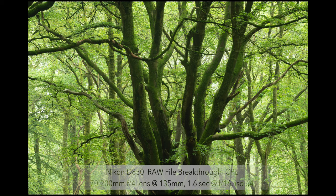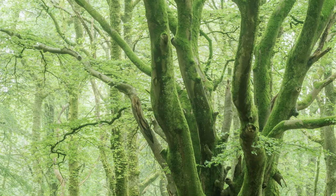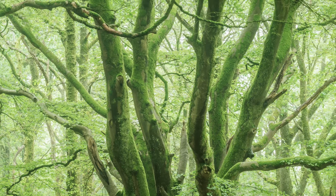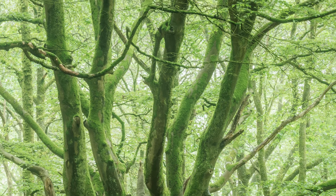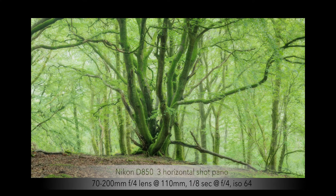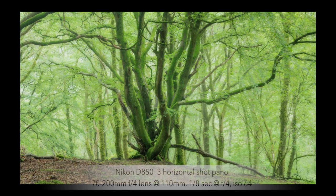Now, it's not all that bad. It kind of adds to the ethereal nature of these photographs, but in hindsight, it probably would have been best to shoot it around f8 or f5.6, something like that, just to give it a little bit more depth, but also freeze the leaves from moving in the wind.